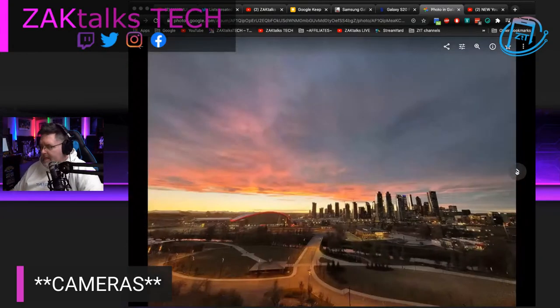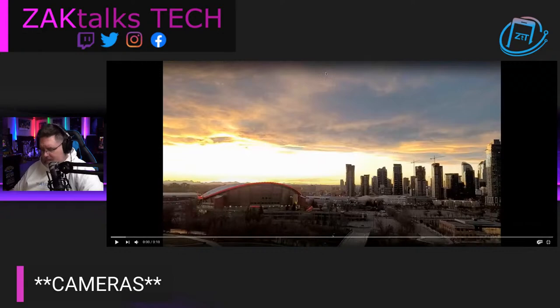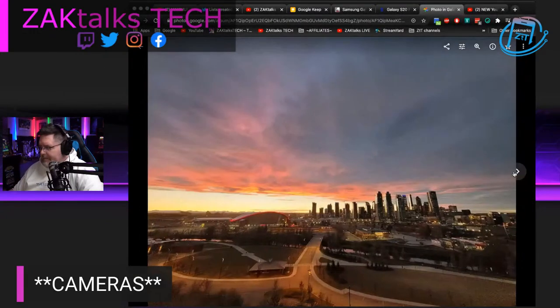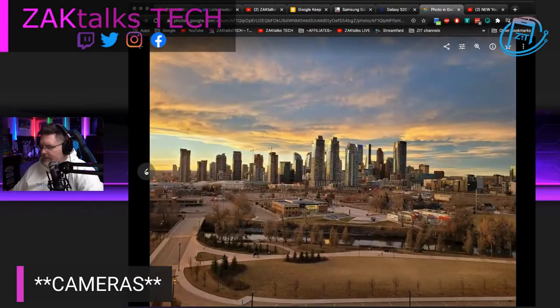All right, continuing on, you guys can see here with the red. And again, you can see because of the lower light, how the photo... Let me just escape this. I'm not sure what happened there. You can see how some of the photos, like if we go back here.